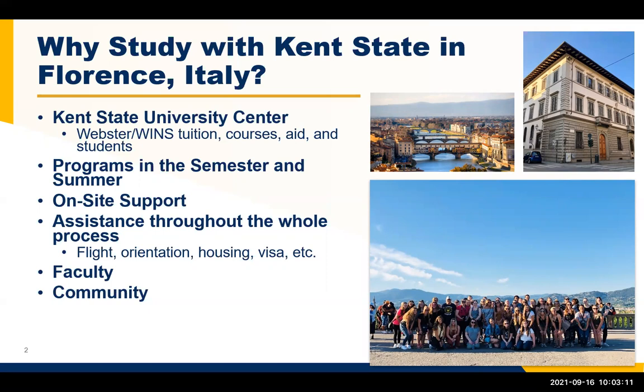And then, of course, when you're studying at Kent State University in Florence, you'll be studying with a lot of other college students, both from Kent State, from Webster, and from all over the US, and in some cases, all over the world. So it's a really great, diverse student body and gives you the opportunity to meet new people and make new friends while you're there.